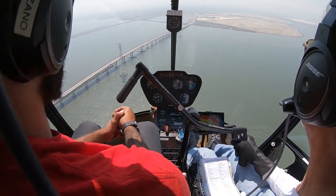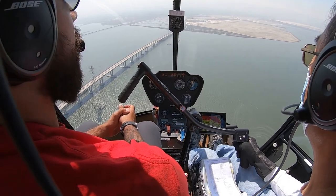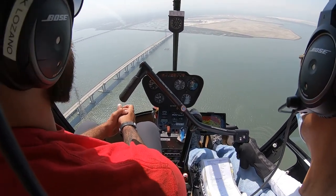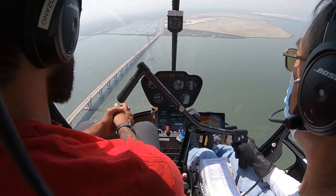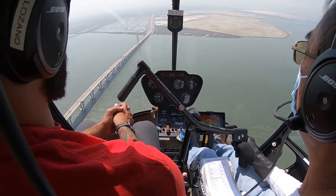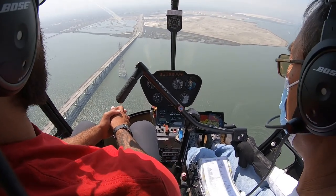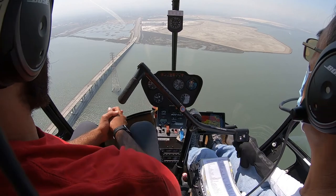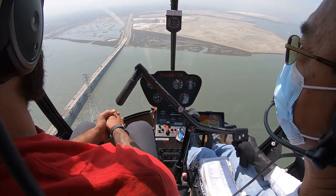So what's the EP if you have an engine out into the water? You just auto and then you just roll it over to stop the blades and then... Try to get out. Try to open the door before you. Oh yeah, we'll open the door before you hit the water. Oh, okay. Unlatch the door. Yeah. And then turn everything off. Turn off your master battery and stuff. Turn off your electrical.